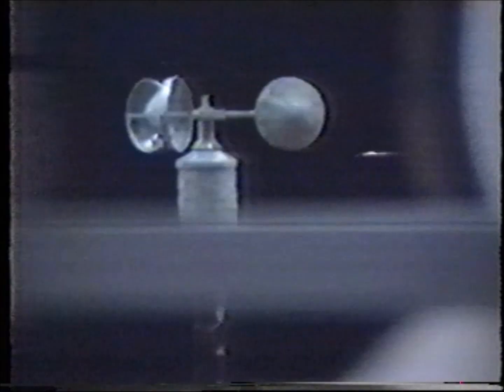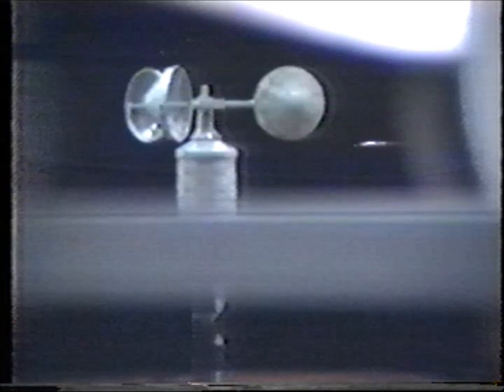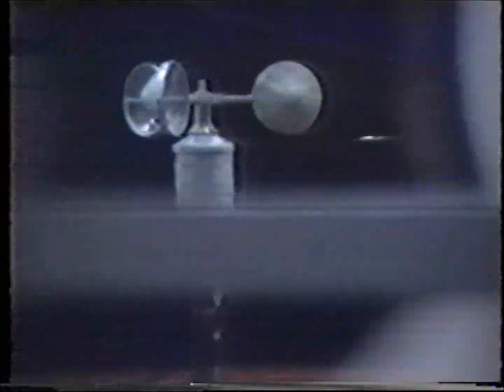The wind speed is increased from 0 and the speed at which the cups start to turn noted. Calibration continues at 10 knot intervals up to 60 or 80 knots, depending on the anemometer type.